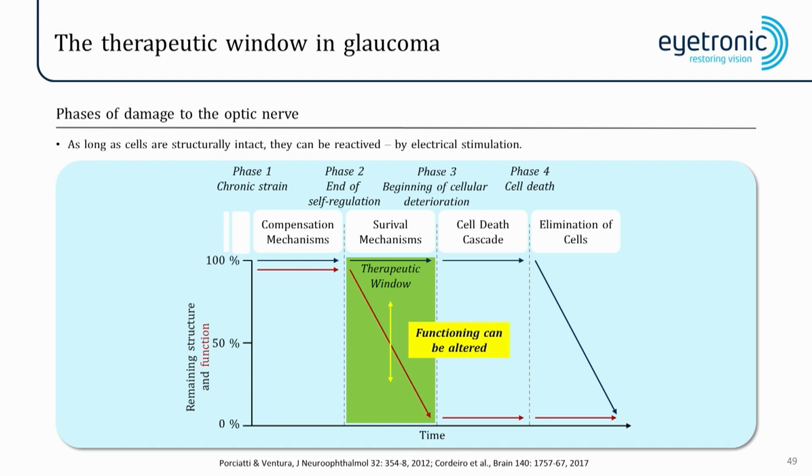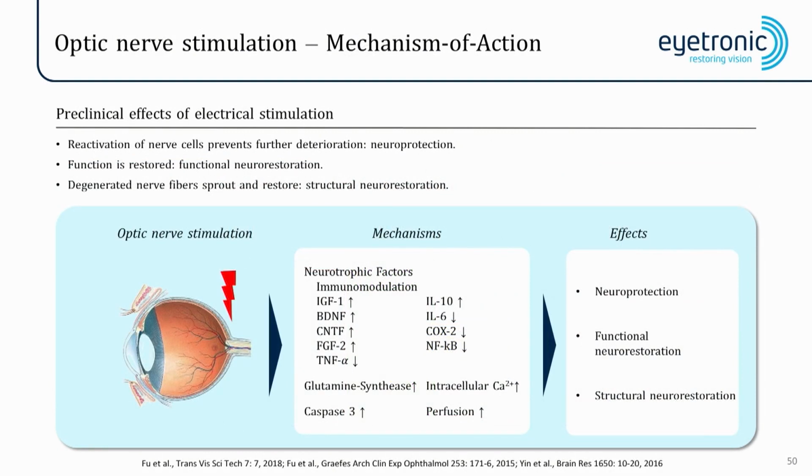The objective now has to be to do something about phase 2, where we have a treatment opportunity, a therapeutic window, in order to avoid loss of structure. And one way of doing that is with electrical stimulation. Numerous publications of preclinical trials have been made in recent years, describing the mode of action, including neuroprotective factors and increase of neurotrophic factors, and also positive immunomodulation, as well as increase in perfusion. All of these are leading to a triple effect.